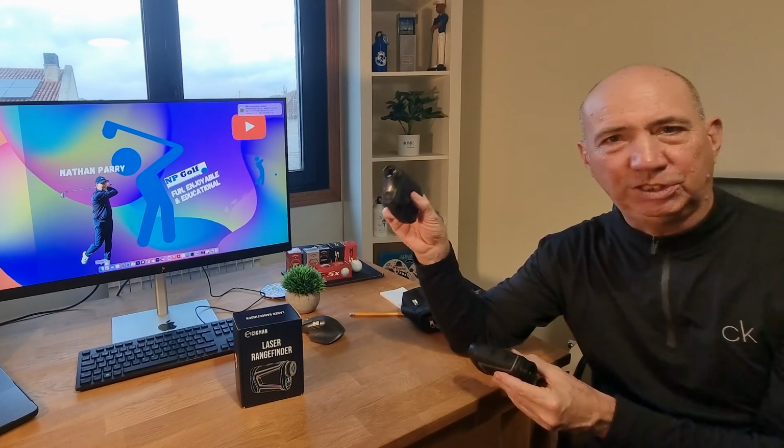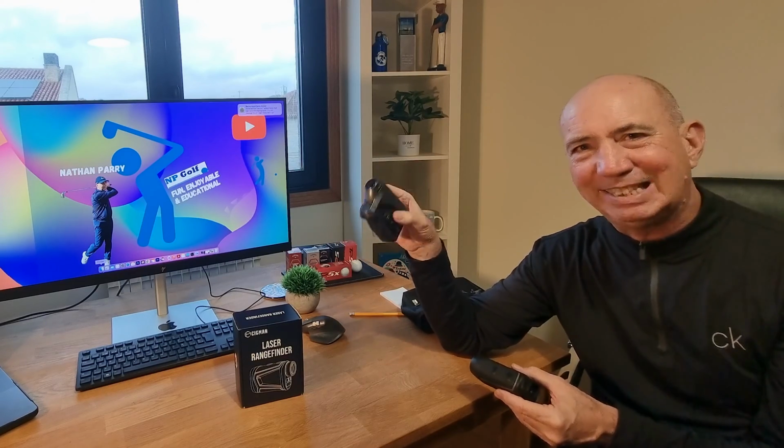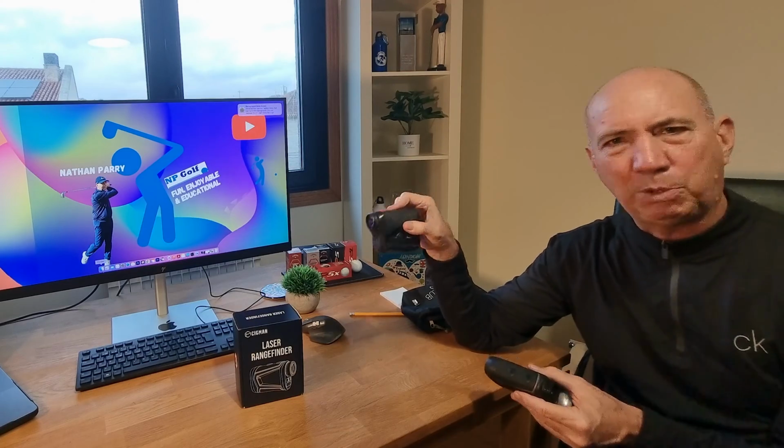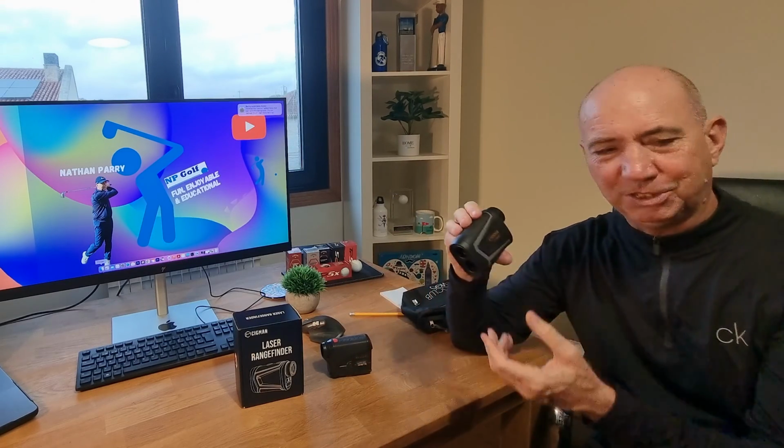Whereas this you can use in the rain. It's totally waterproof. It's IPX7 level, so I don't know if you can submerge it, but you can definitely put it in a shower with you. Which is good in Galicia, trust me.